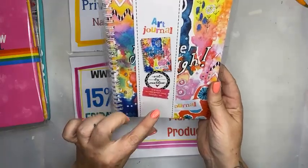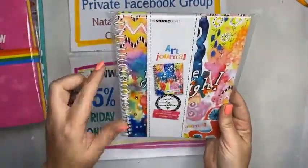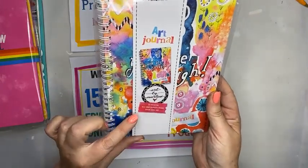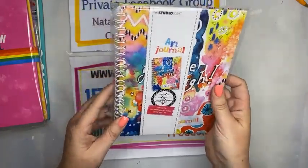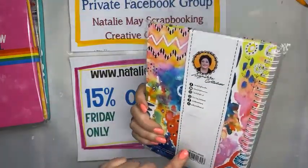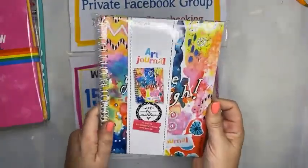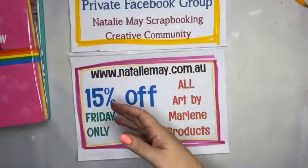This is the A5. So exactly the same paper as that little one that I showed you, which is 300 GSM. And this has got the ring bound. So this is a really nice size journal. I love this size. Very, very easy to work in. So they are on special.